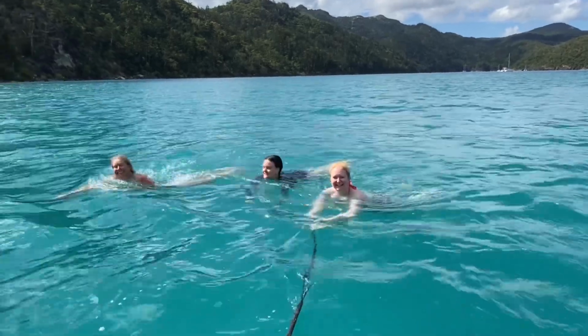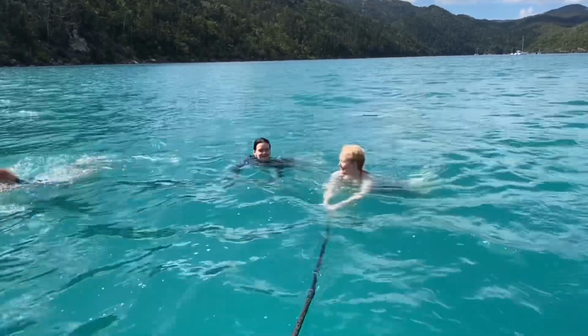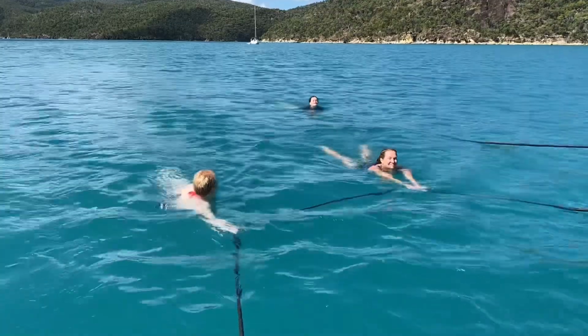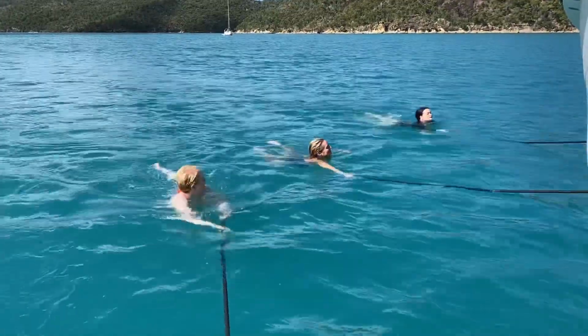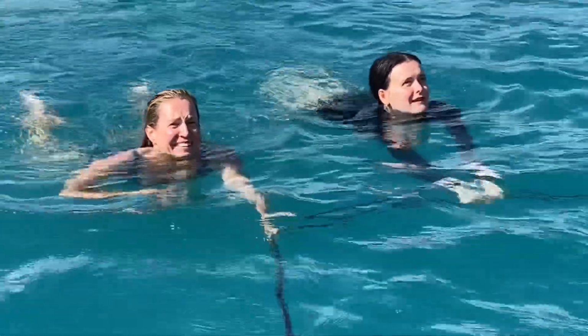We took Cheryl and Holly for a session of dragging, getting towed behind the boat as it sails along slowly, feeling the force of the water on your skin. It's a unique experience and loads of fun. Oh, that'll be good for the videos.